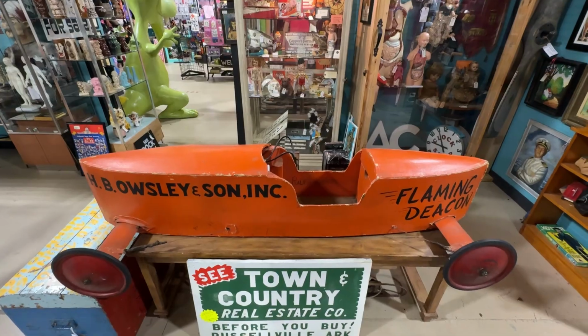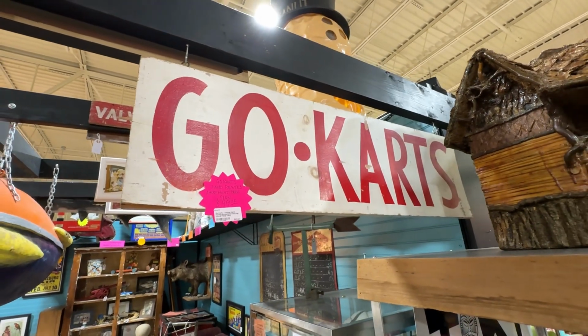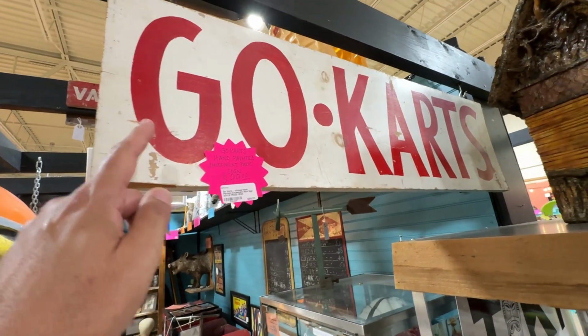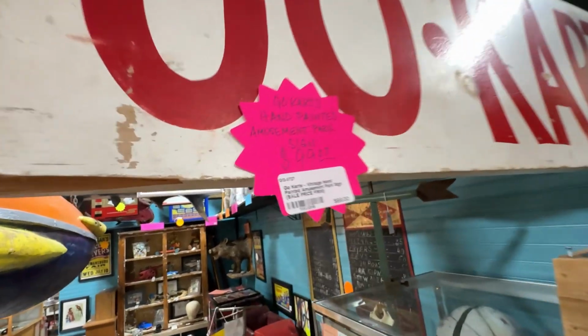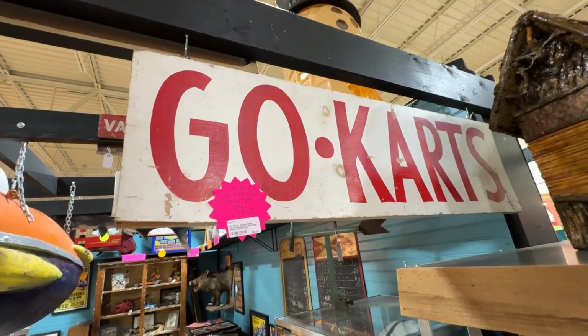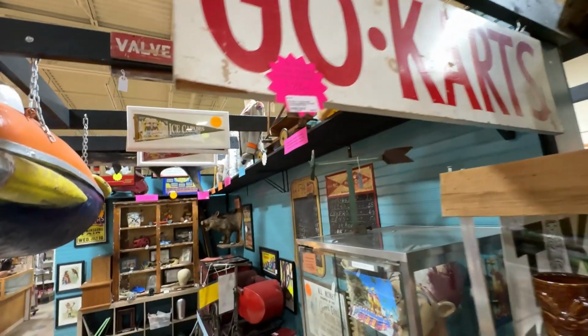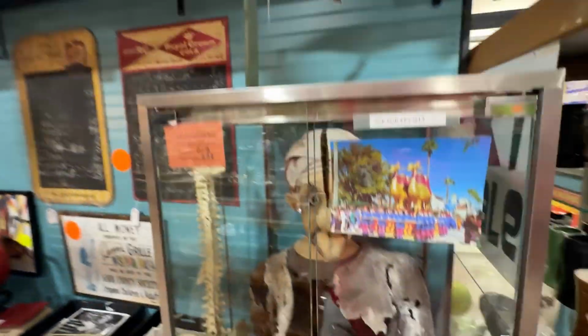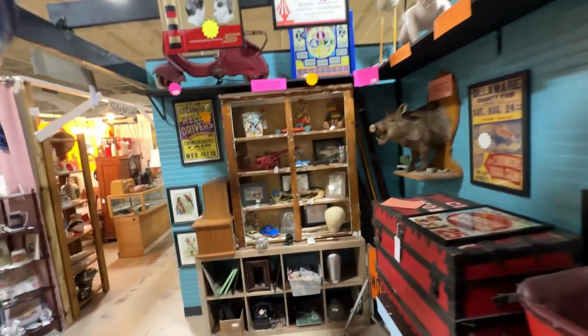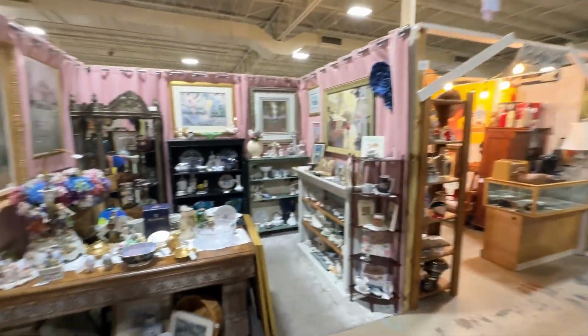Can you tell? Every year in the Sears Wish Book, the catalog, I would circle a go-kart. This is only $99.99. It's a hand-painted amusement park sign for go-karts. Wow. I love booths like this that have all these. Oh, look at that guy. What an expression. Yeah, Mr. Peanut costume. I just love the vintage feel here.